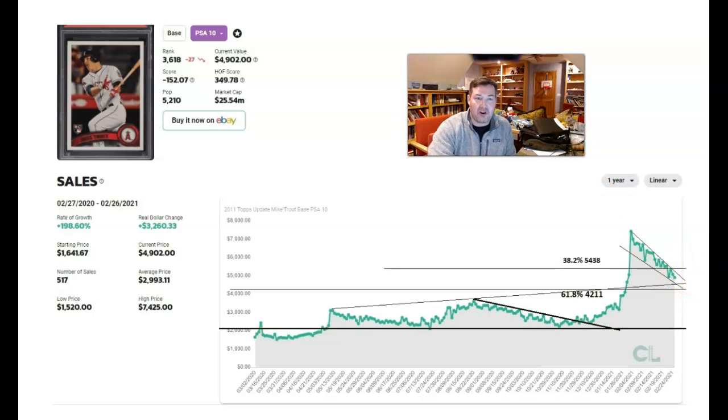So if you're looking for this card, I think you want to start getting your funds together. You might have a shot in the very near future, maybe a little bit more downside, but then I think you start to see prices start to rise again soon.